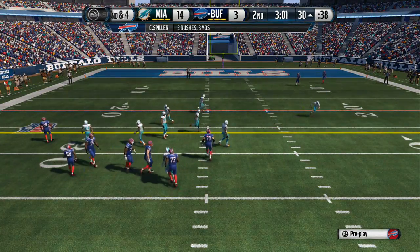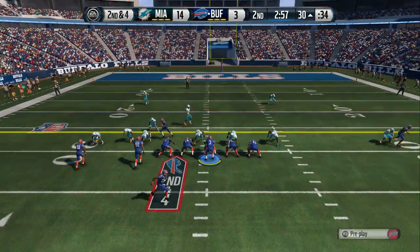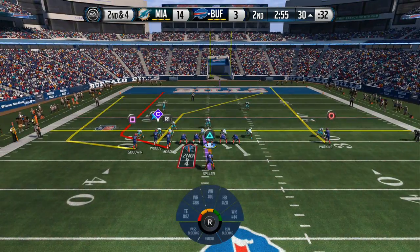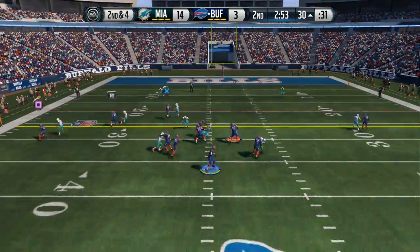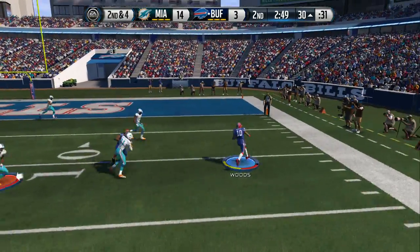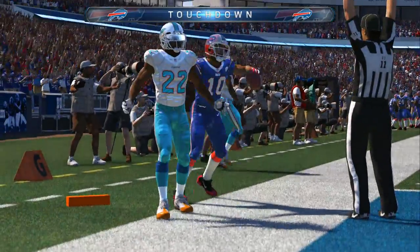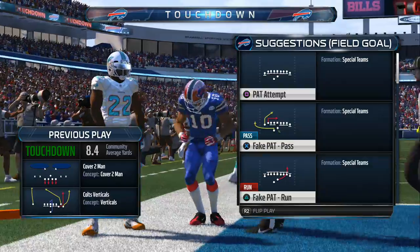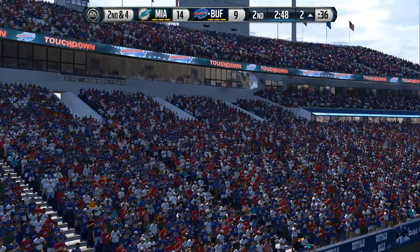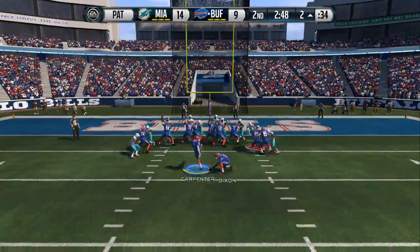When you run the football like this and you show toughness, there is no doubt when you fake it and try to throw the football down the field, the quarterback's going to have all day to get it done. Throws to the right. With 2 hands, he has it. Touchdown. Close the gap. That was a terrific job getting that touchdown there. And what you've done, you've closed the gap. Keep chipping away at that lead.